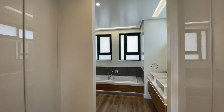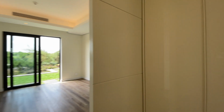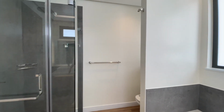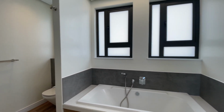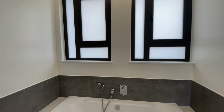This is now the closet, and again we have this door that slides into the pocket doors. And now I'm stepping into the bathroom, and the bathroom again very spacious, shower, and then the double basin here and the bath. And this one has even bigger windows.